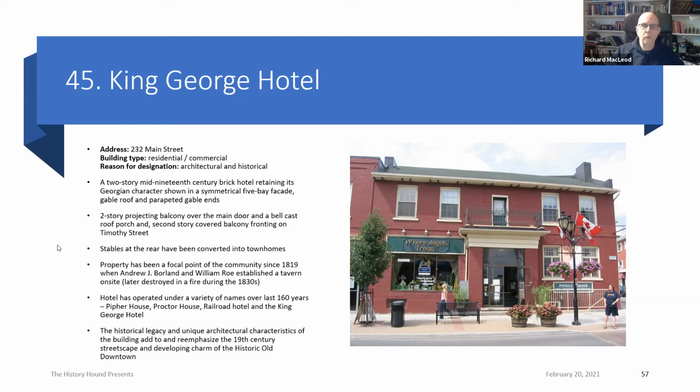The reason they bought it was that one of the arguments against Prohibition had always been that a hotel could not exist if it could not sell alcohol. So they bought the property to prove that you could run a hotel and be successful without selling alcohol. Interesting story. I think the other thing that's interesting about the King George Hotel is that a gentleman named Michael DeAngelo purchased the property.